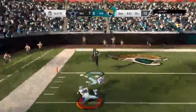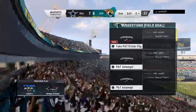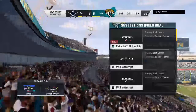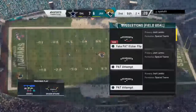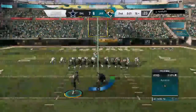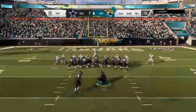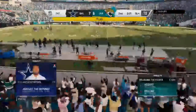They go back to the air here after the INT on the last drive. And that's caught inside the 35. Touchdown, Jaguars. DJ Chark, 75 yards, as they are now on the board here in the first half. Josh Lambo now for the point after. The kick is through the uprights to tie this game, but hang on a second.